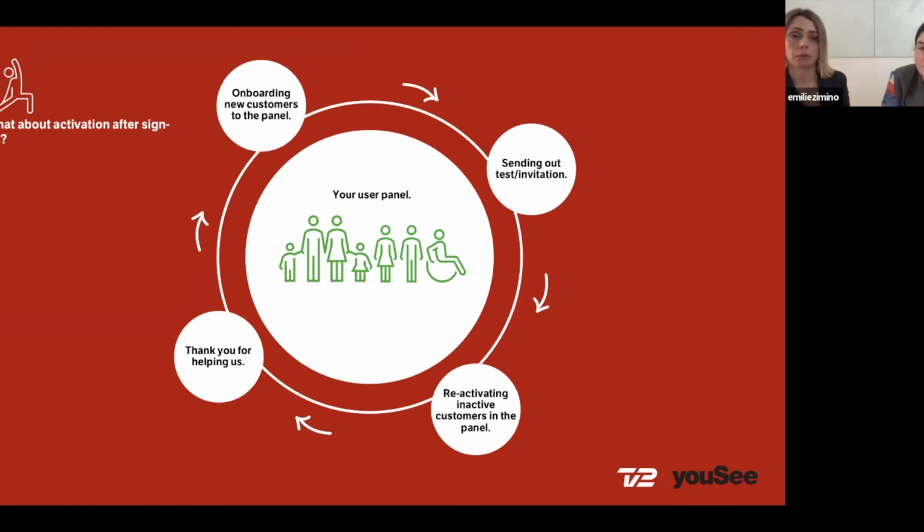That has been a problem for us, at least in TV2, where we could see that a lot of people were signing up, but they weren't really participating in any of the tests that we send out. So we have formed a whole task around figuring out how we can actually activate them.